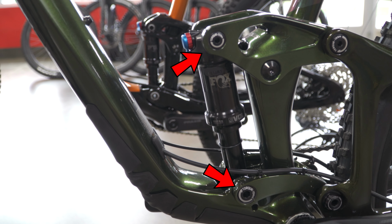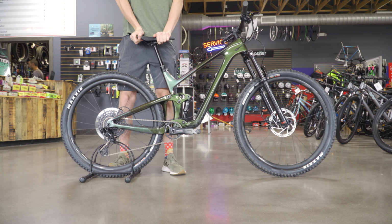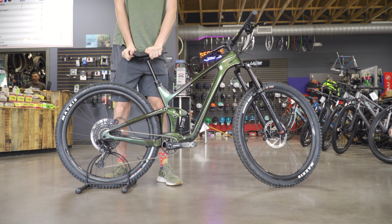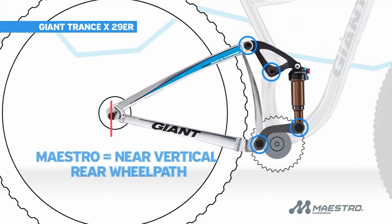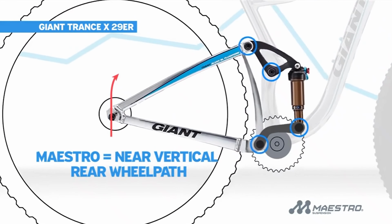This essentially lets the rear end of the bike move in a much more vertical direction. It's got a little kink towards the bike right at the top of the travel, but not very much. The rear end of this bike, for the most part, travels in a straight line, up and down. Much more efficient. It tracks super well.